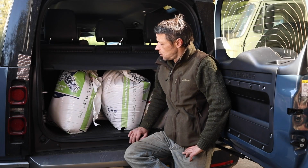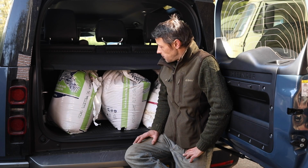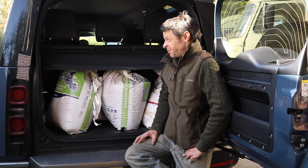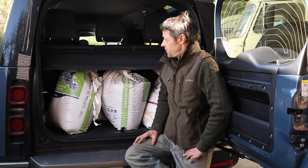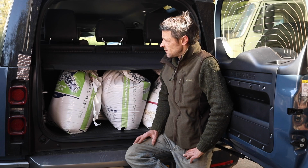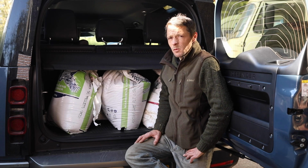So, workhorse end. Could probably squeeze one more bag of wheat in there. It's enough for a bag, I suppose. Probably get a Cocker Spaniel in the back. You'd struggle to get a Labrador in there. Shotgun is definitely going to be a rear seat job. With the rear seats down, probably talking 10 plus bags of wheat. Yeah, a little bit disappointed on the space front, but you know, is what it is.